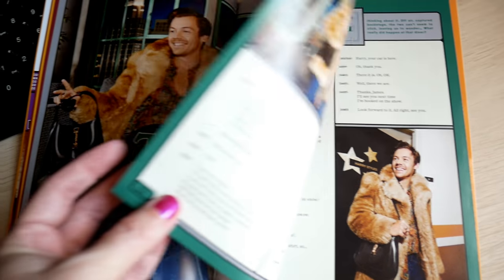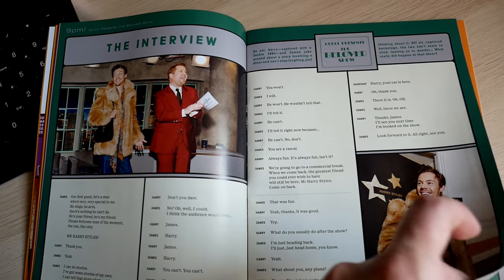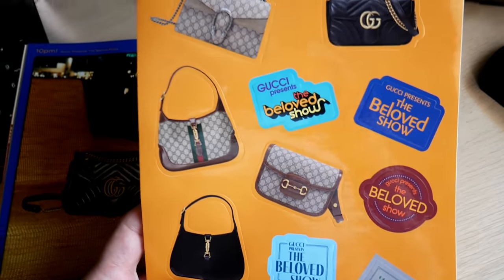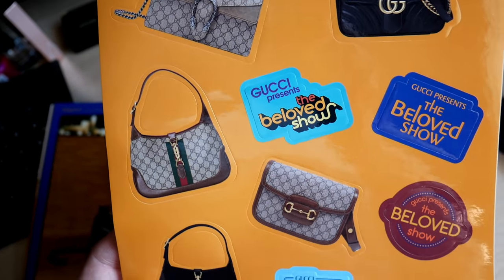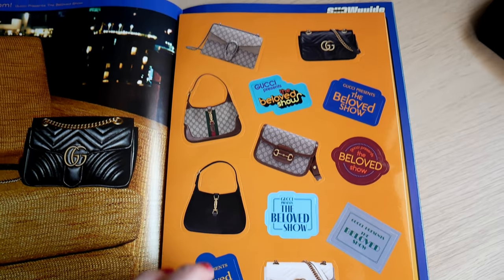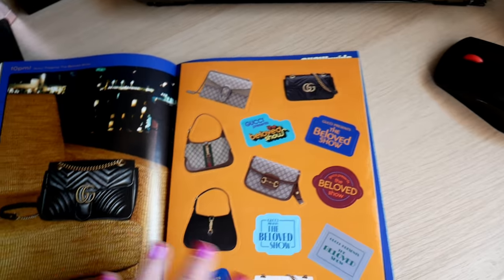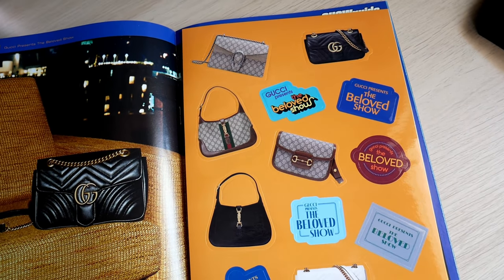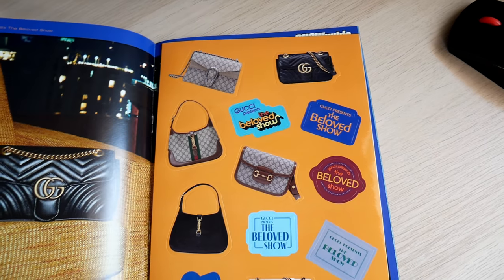But the thing that really excited me the most is it came with some stickers, and I absolutely love stickers because really I'm 5.5 years old. I don't tend to stick the stickers onto anything because then I think, well, I've used them now and they're gone and I can't do anything about it.